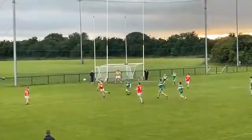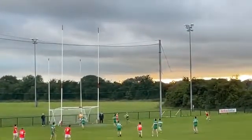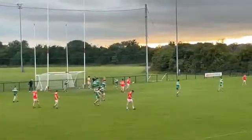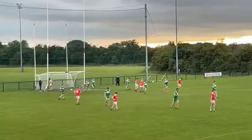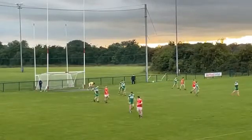Kev Nally into space, works it back to Owen O'Connor, a high ball that's going to drop short. I think it's a dangerous looking ball, and Decky Dowling probably had a little bit more time in the end than he thought he was going to have, as there were 3 men around him as the ball dropped, but he was the only one that showed any intent in going for the ball.